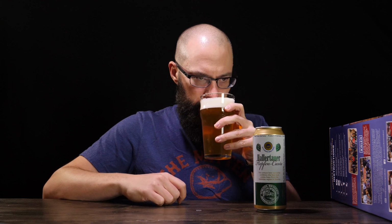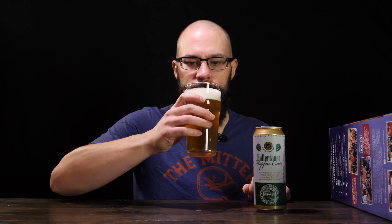Not getting much of an aroma again. Maybe a really slight sweetness, and, I hate to say this, a slight metallic aroma. But I'm keeping my fingers crossed, I'm keeping my toes crossed, you can't see them, that this isn't going to have any metallic flavor like we had a few days back, but let's go ahead and try it out. Cheers.